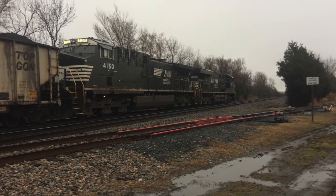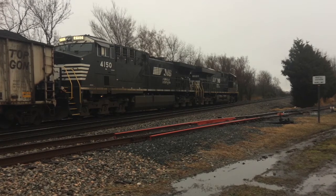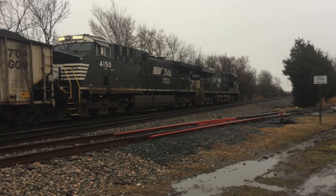So please, let's sit back and enjoy as we watch this coal train go east with a very nice length in tow and listen to these GEs as they work together.